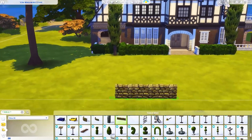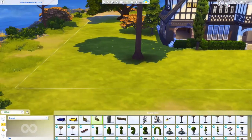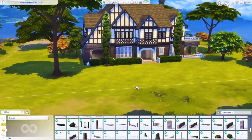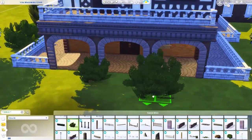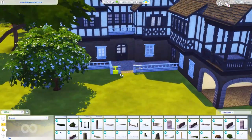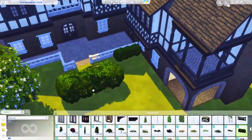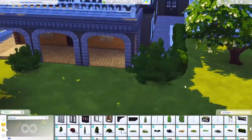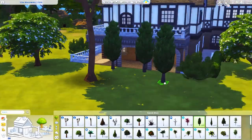Realistic inside the game, I guess, is what I'm trying to say. But yeah, this house, I think I started building a few months ago, and I finished last week or a couple weeks ago. Pretty much when I posted that screenshot on Twitter is when I finished building the house.